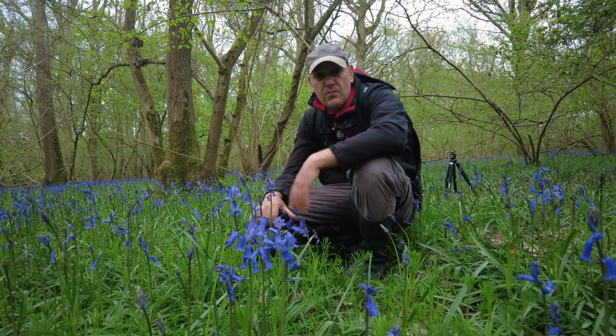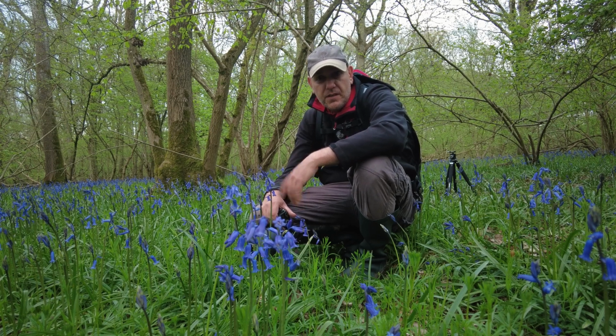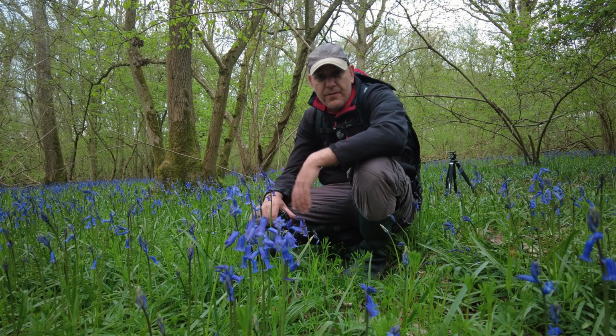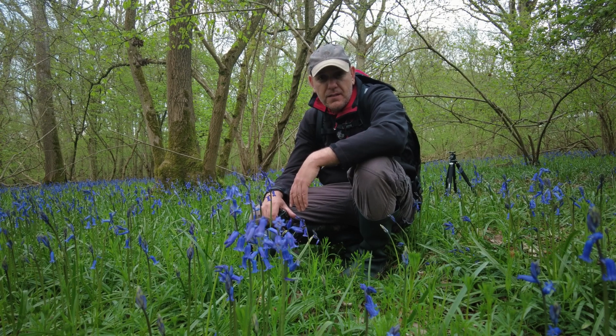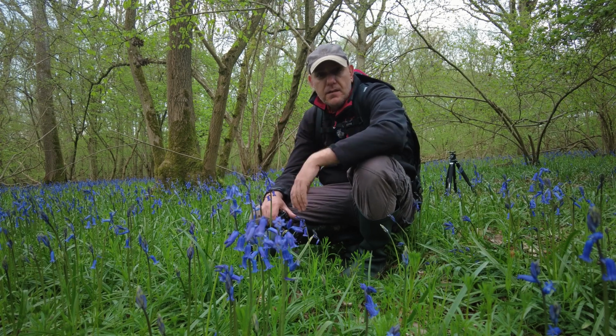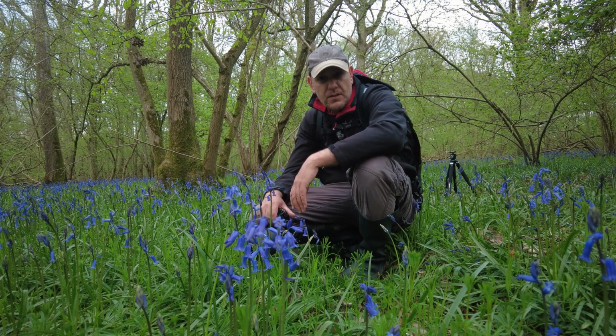I'm going to go into the nature reserve from the other direction, from the eastern entrance, because the sun is rising from that direction. So hopefully I can find a little bit more there for my telephoto lens. I really like to use that 100 to 400 lens and just pick out little details from this bluebell woods. See you tomorrow morning.